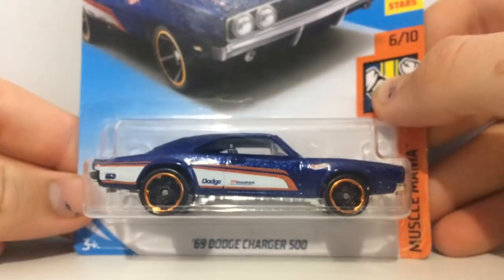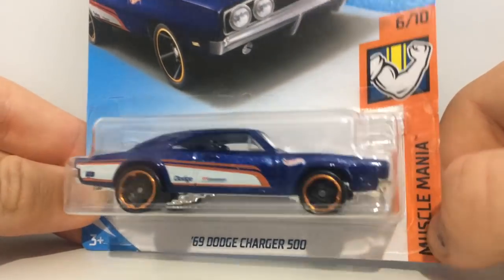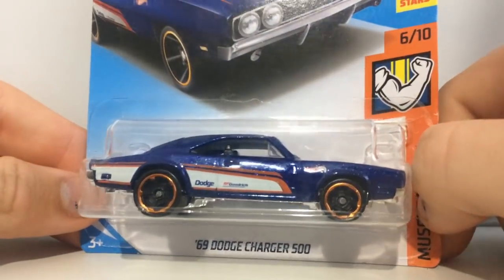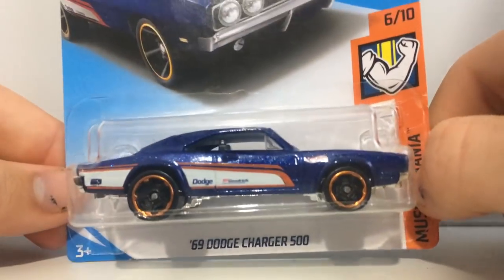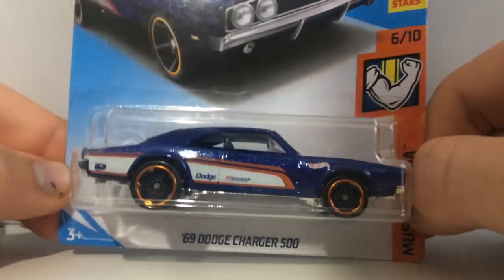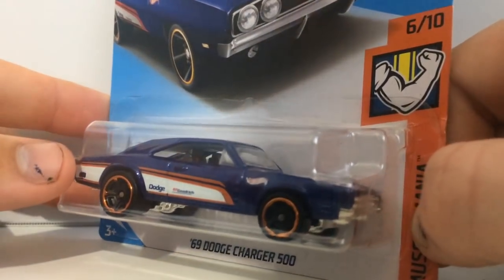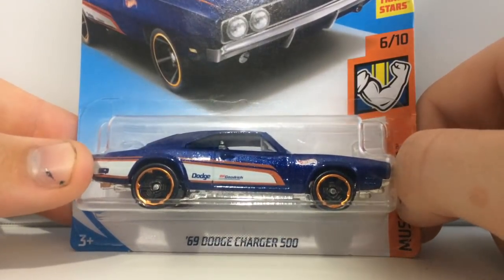Here we have the Dodge Charger 500 in dark blue. So, yeah, I did say that I'm getting more into muscle car collecting. So this is another great muscle car to have a sample of, the Dodge Charger 500. I think I might only have one other color sample of this car. I don't know what color it is in, but I'm fairly sure I do have another. 6 out of 10 from Muscle Mania this one is, and it looks pretty darn sweet.